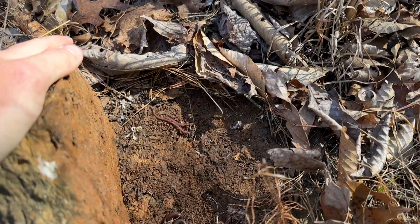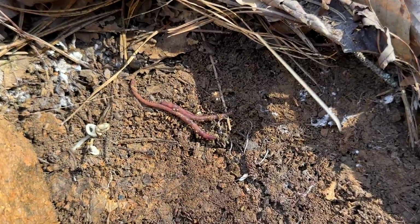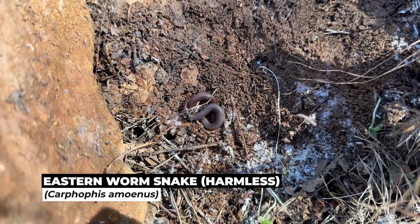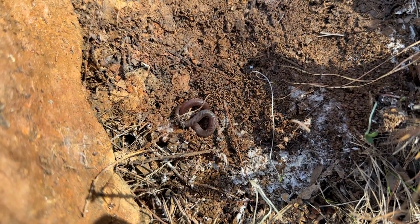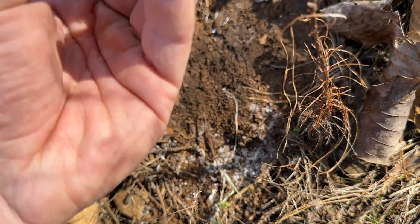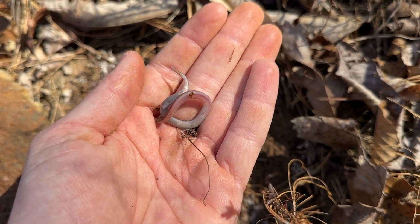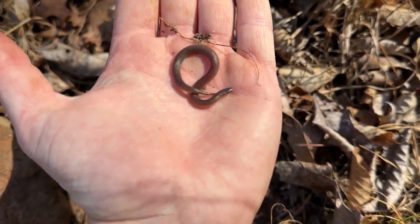And only a few minutes after getting out here, we have our first snake of the day. And its namesake, some worms. But that right there is a little, probably eastern worm snake in this area. Very, very fat. Looks like he's been feasting under this rock. He's cold to the touch. Look how pink his belly is. He looks like a worm upside down. Very cool. All right, I'll put his rock back and we'll let him go.